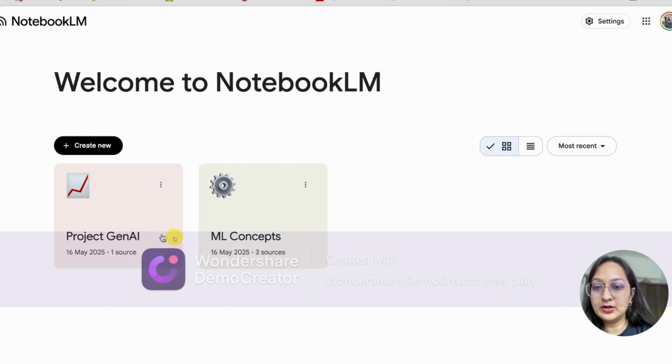You can see I have already created some of my notebooks here, and this is a great thing that whatever notebooks you are going to create on Notebook LM, they are going to stay there. Whatever sources you are adding and all the research that you have done related to any particular topic is going to stay there in the form of a notebook. So you can go back to any of your notebooks anytime, and you do not have to provide all the context again and again, as we would need while having a conversation within ChatGPT or Gemini.